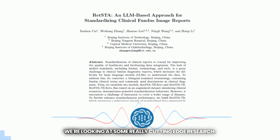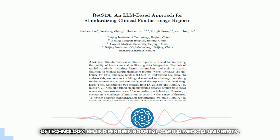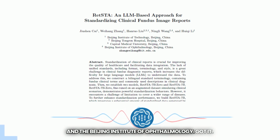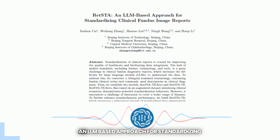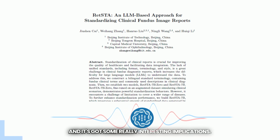Absolutely. We're looking at some really cutting-edge research from a team in China, the Beijing Institute of Technology, Beijing Pengren Hospital, Capital Medical University, and the Beijing Institute of Ophthalmology. They've published a paper titled RetSTA, an LLM-based approach for standardizing clinical fundus image reports. And it's got some really interesting implications.